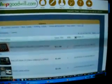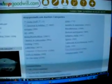Let's see, home electronics. Is there just a video games category? Or do I have to go under computers and electronics? Dolls, toys, games. Maybe it's under games. No, it's probably back in electronics. We'll just search for Atari here and see what happens. Is there a search? I'm running out of time here. I only got one other site to show you anyway.